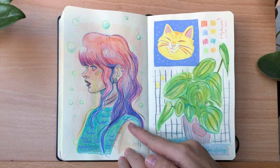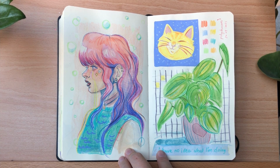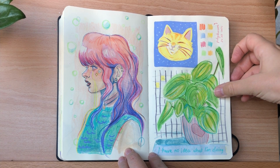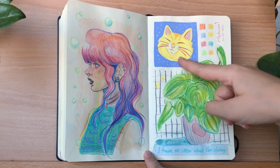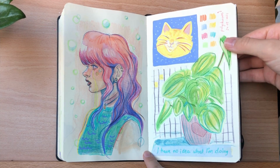Here's something I think inspired by Gretel Lasky. I don't know how to pronounce her last name, but I think you know her. I didn't look at her specific artwork, just her style in general, and I was just drawing, experimenting, and created something like this. And here's a plant, not my plant, but something from the internet. I have no idea what I'm doing again, because I tried to paint a sticker or something, and it's a cat, and I painted it with gouache and finished with colored pencils. It's funny.